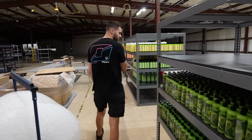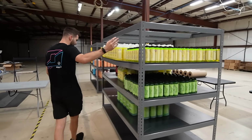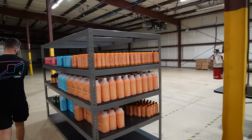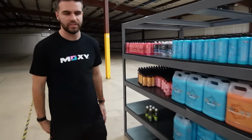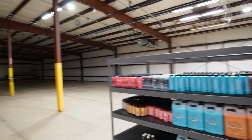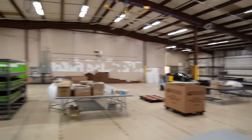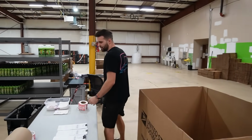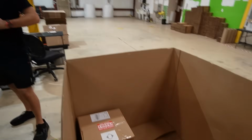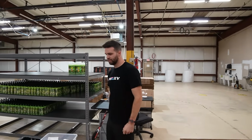We've got everything from acid cleaners, wheel cleaners, all-purpose cleaners, foaming soap, detail spray, tire shine, car colognes, which is like an air freshener. And we're trying to expand every single day. Obviously, we need to expand so that we have more stuff to put in this warehouse. I'm not gonna sit here and bore you with all the insider business stuff. I just kind of wanted to give you guys a look into what I do, how I have these cars, what I'm doing with these cars.